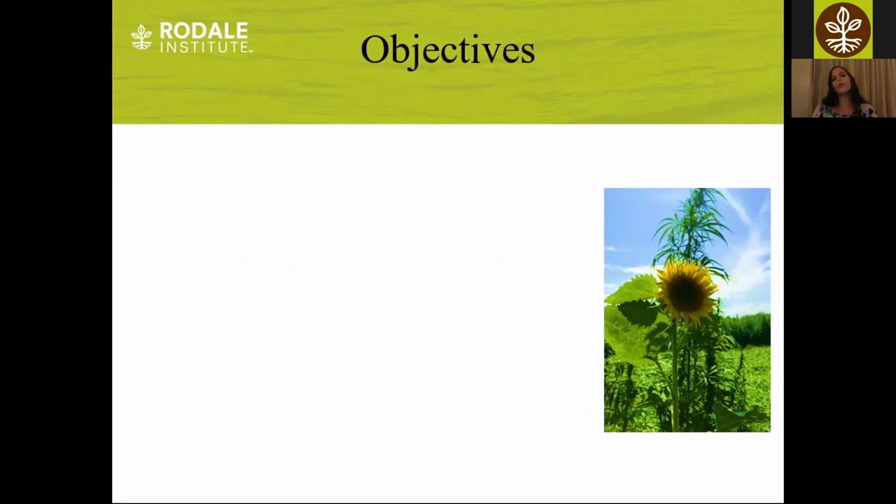So with our research, we really wanted to take hemp and treat it like any other crop. We wanted to bring this crop in, learn as much as we could about it, and allow it to be inserted into farmers' already existing farm plans rather than reinventing the wheel.